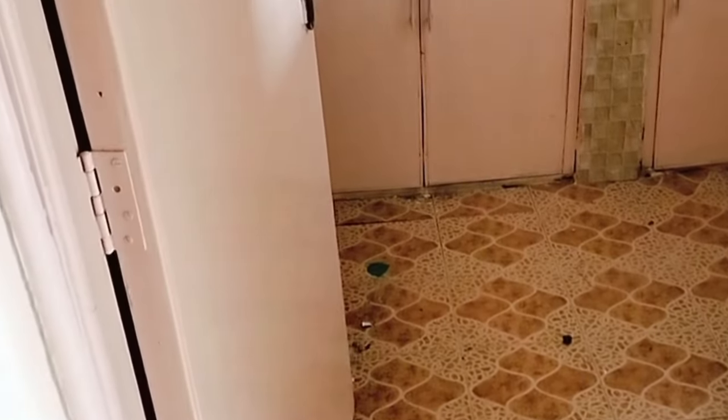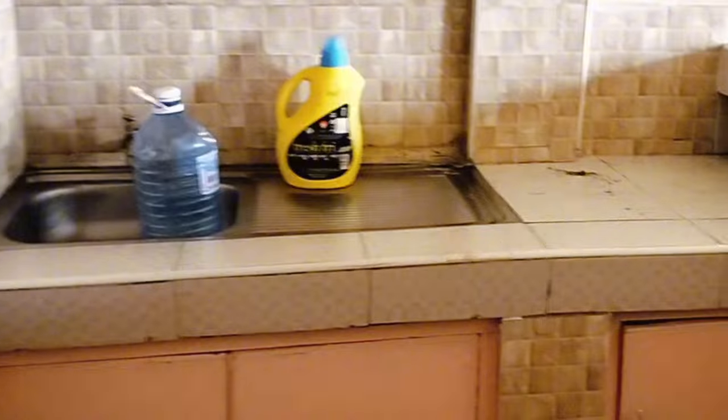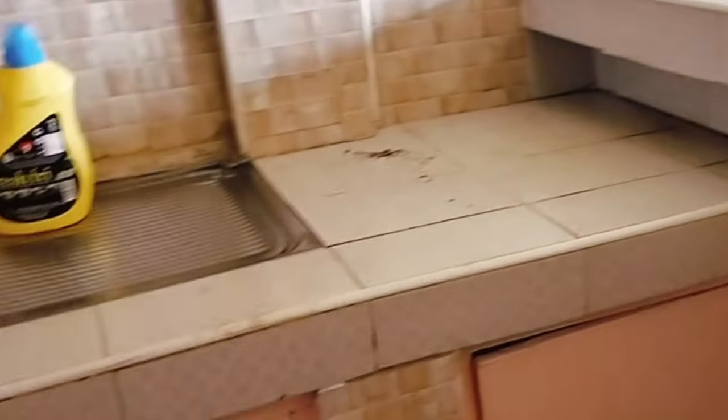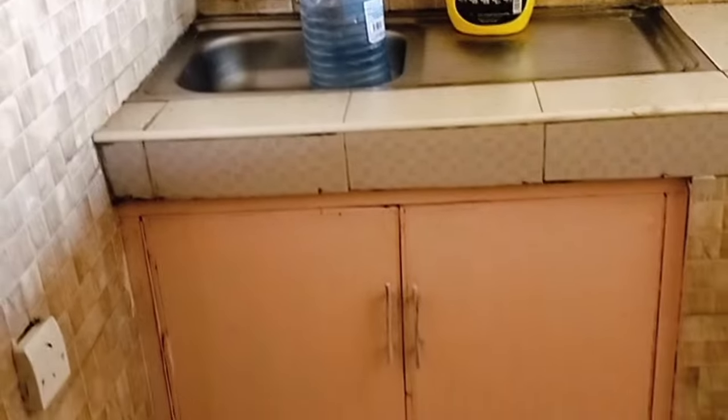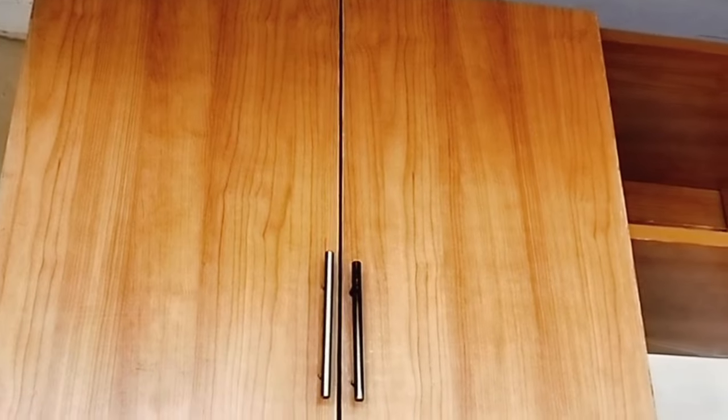Let's move to the kitchen. Yes, it's an open kitchen, but it has a door. You get? It has a door. I don't know, is it an open kitchen? I think so. Look at that. Because of that part, it is an open kitchen. Or let me know in the comment section: is this an open kitchen?